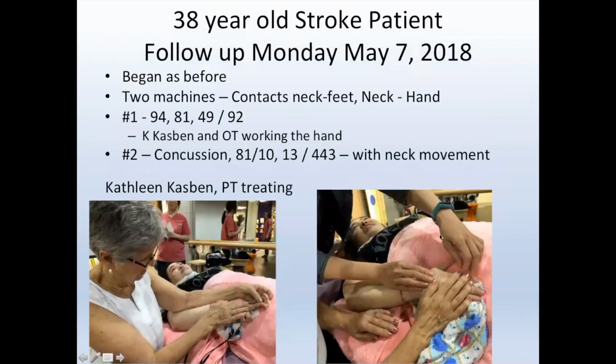So this is her occupational therapist that is assisting. This is Kathleen working on her. Then the OT got her hands in there to see what it was that they were working on. And then the second machine was running the concussion protocol neck to feet again, and then 81 and 10 while they're reducing the spasticity. And then while they're starting to move the arm and the shoulder, it occurred to us that the nerves and the dura were probably scarred up in the neck. So we added 13 and 443 while we were doing neck movement. I just basically had her turn her head from side to side.